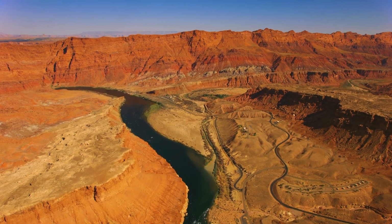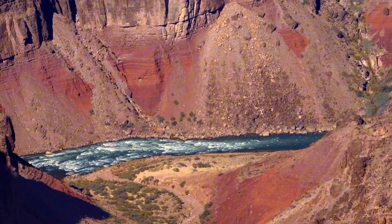The Grand Canyon teaches us a crucial lesson. The survival of nature is intricately tied to our conservation efforts. By protecting places like this, we ensure that future generations can experience its beauty and continue to study the resilience of life in extreme conditions. But what will happen if we don't?